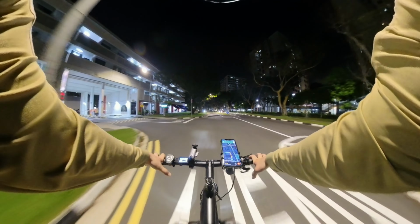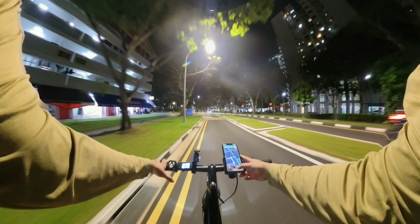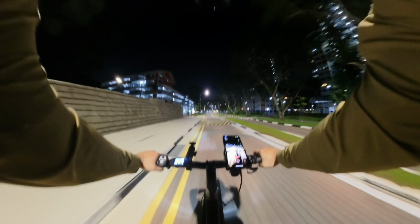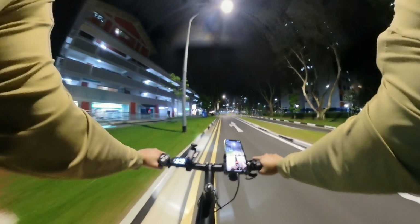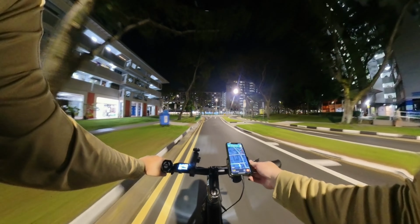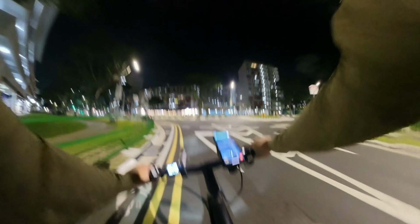But other than that, I have to shake my head and really think to myself, am I being too nitpicky? Because in my opinion, that's what I'm doing right now. I'm really having to think and really find something wrong with this e-bike to complain about. But if not, it's really just a really good e-bike to be on. And I'm struggling to find more cons to talk about.